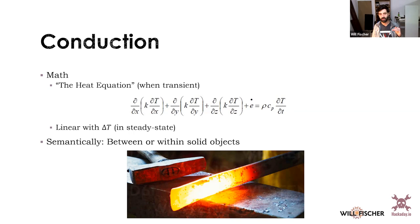So as you start to heat things up, the temperature difference on like a bar, you'll get a linear distribution in steady state once it's fully heated. So you have, you know, cold water over here and hot water over here. Your temperature difference in between will be linear at steady state, very importantly.